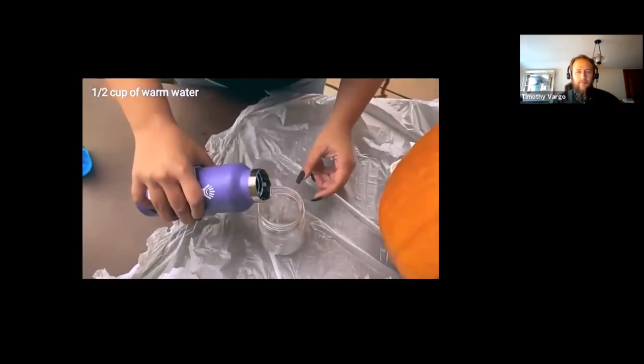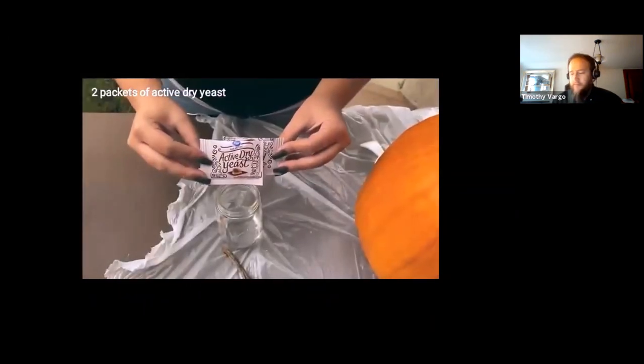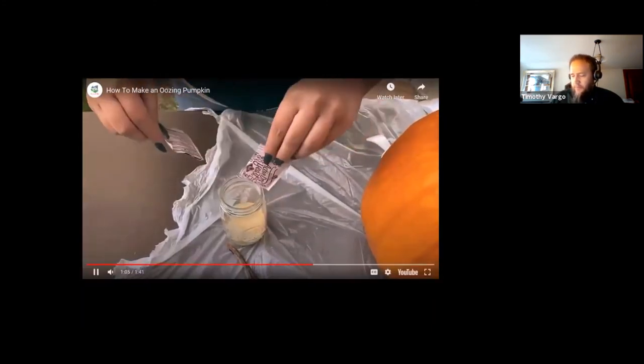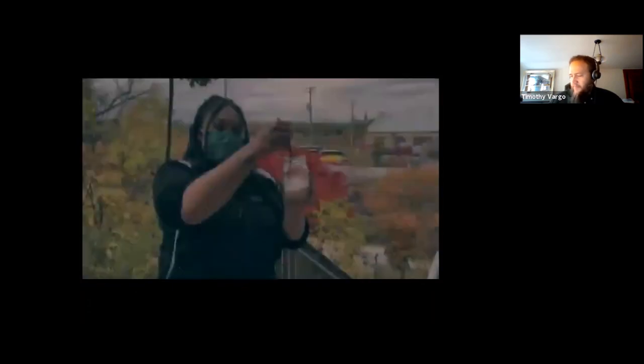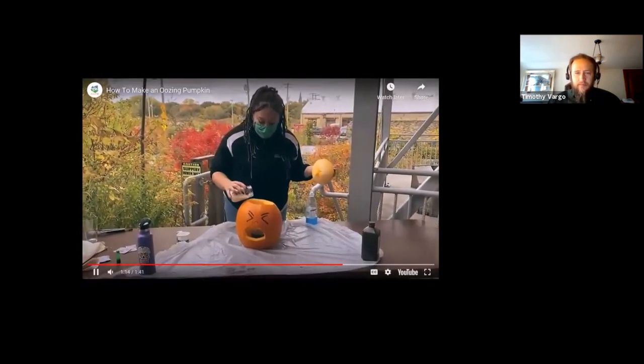So then want to add about a half a cup of warm water. Then you're going to add 2 packets of active dry yeast to your water. Mix your yeast and water together. Now with your yeast mixture ready to go, remove the top of your pumpkin and watch the magic happen.